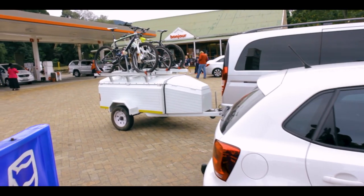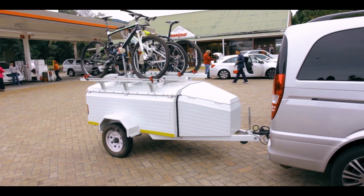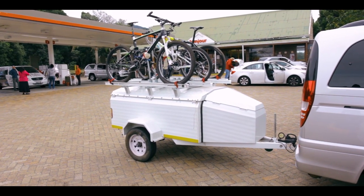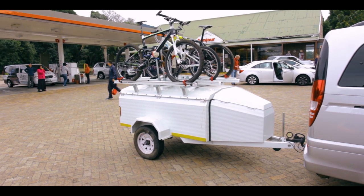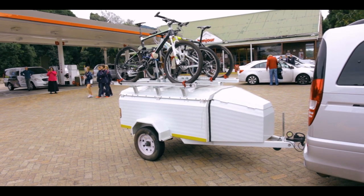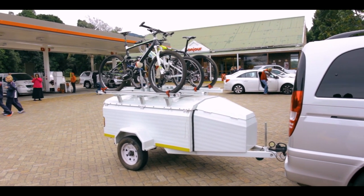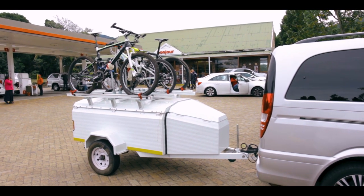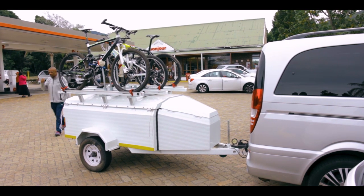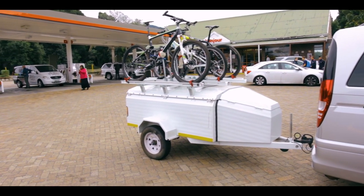These South Africans really have RVing figured out. Here's another little trailer. And they've got all their bikes up top, and I'm assuming that's all their storage for their camping in there. But I think us Americans could really take a couple of plays out of this book with the way that they camp and RV. They really maximize the amount of stuff they can cram into a small space, and they also minimize by only bringing what really counts. So. Yeah, here's another one.